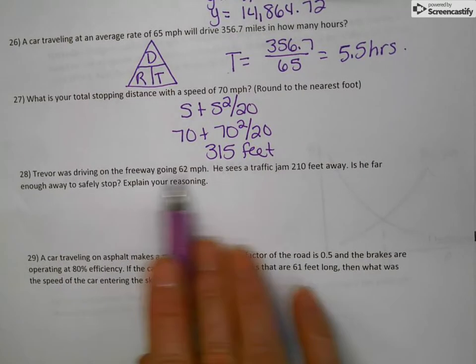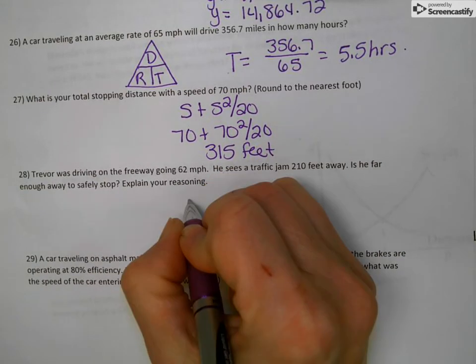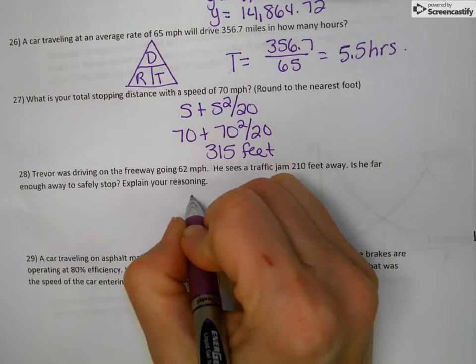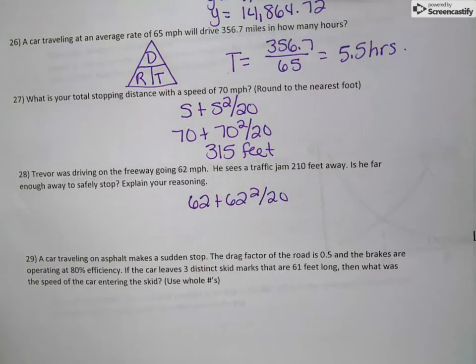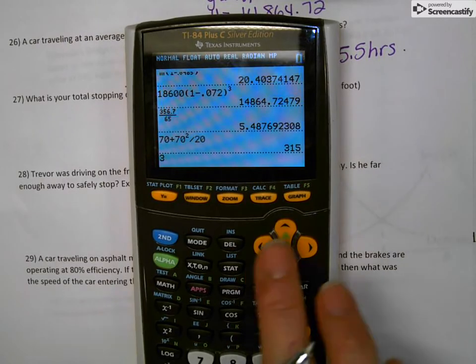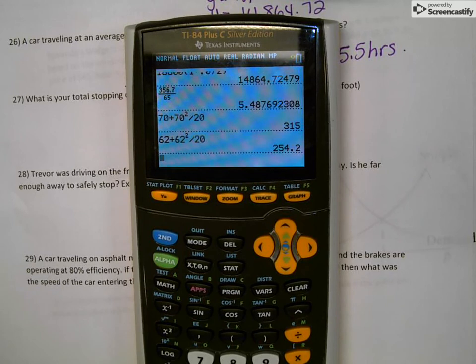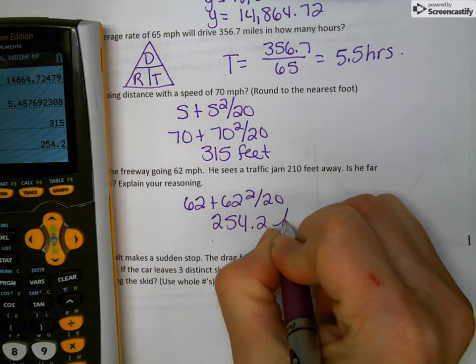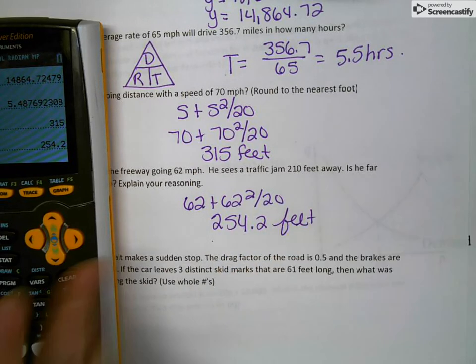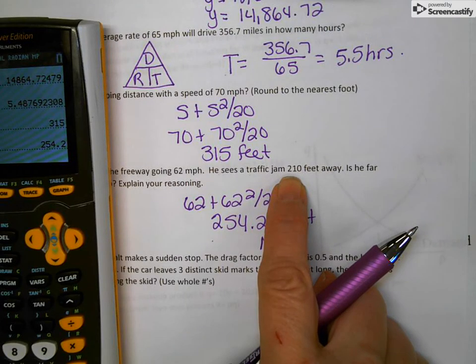So Trevor's driving, going 62. You see the traffic jam 210 feet away. Is he far enough to stop? Well, let's use the total stopping distance at 62 plus 62 squared divided by 20 and see how much room he needs to stop. 62 plus 62 squared divided by 20, and he only needs 254.2 feet to stop. Is he far enough away? No, he needs to stop before that. He doesn't.